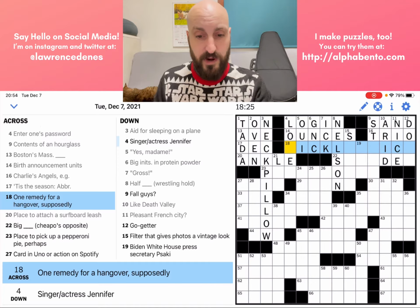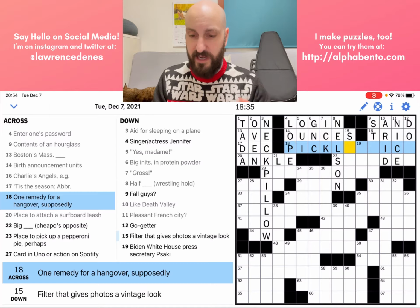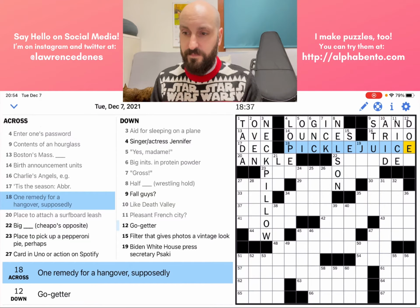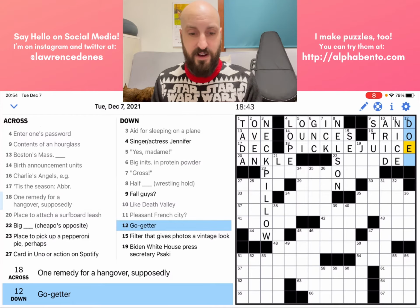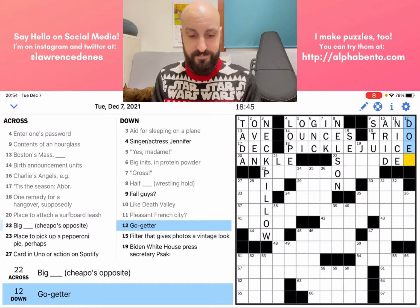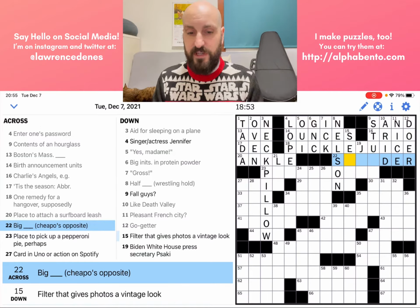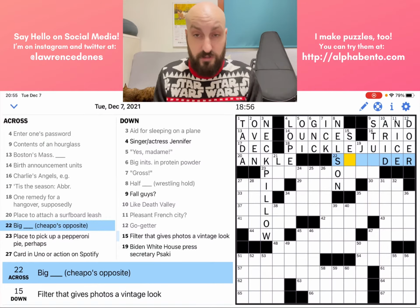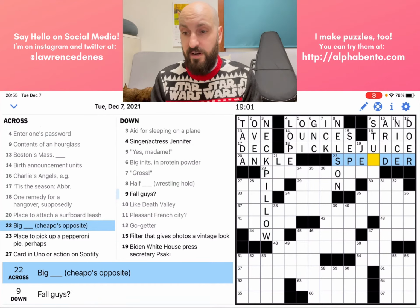So 18 across is one remedy for a hangover, supposedly. I think, just doing Wheel of Fortune again here, looking at the letters that I have already, I believe this is pickle juice. And now that I have the E there, I can see the 12 down for go-getter is just doer. Yeah, okay. 22 across, big blank, cheapo's opposite. Straightforward fill in the blank. The opposite of a cheapo is a big spender.